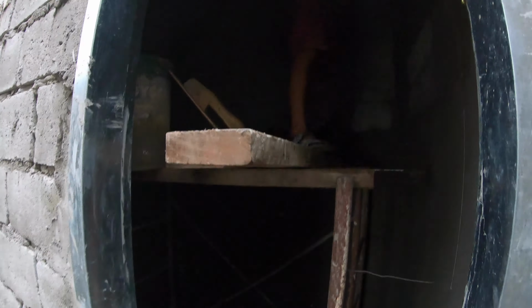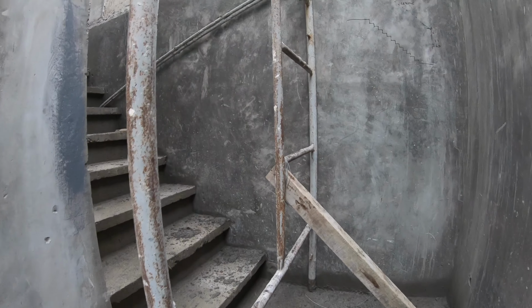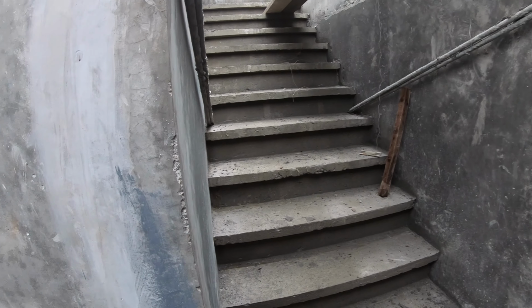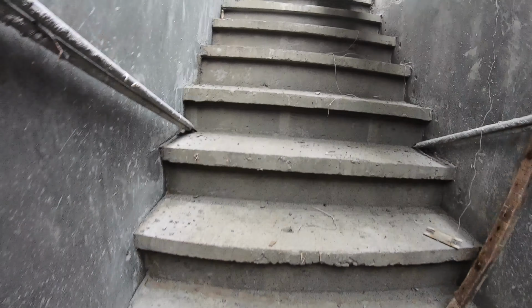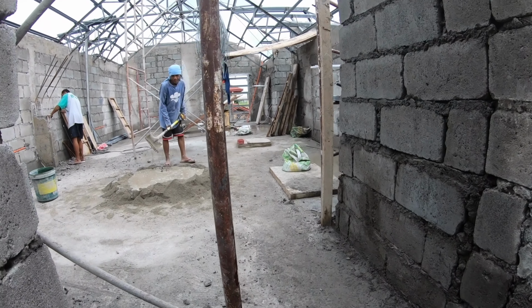Hey, almost missed you. Yeah, it's dark in here. Yeah, so we're still working on the plaster coat. Mr. Jericho there had his own private sauna. While it's protected from the rain, it also has no air, so poor guy's got a sweat box.